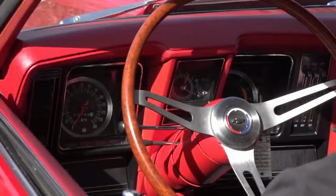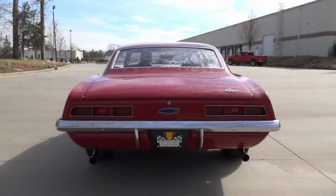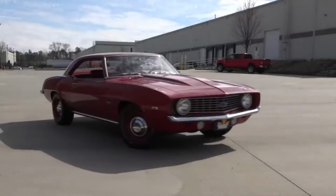When one of these elusive ZL1s comes up for sale today, collectors go wild. A ZL1 recently sold for a staggering $1 million. That's right, $1 million for a Camaro. It's a big number, but for car enthusiasts, that price tag is worth every penny. After all, there are only 69 of them in the entire world.